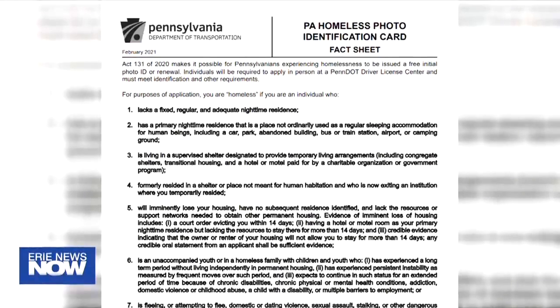In 2020, Act 131 passed, which allows Pennsylvanians who are homeless to get a free initial photo ID or a free renewal. There would still be that ID requirement, so if they didn't show their ID, we would have to figure out where to go from that point. But just because you're homeless doesn't mean you cannot vote.